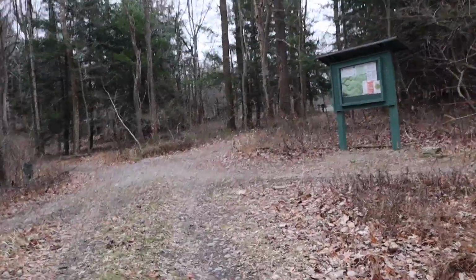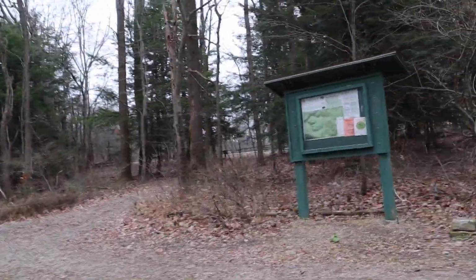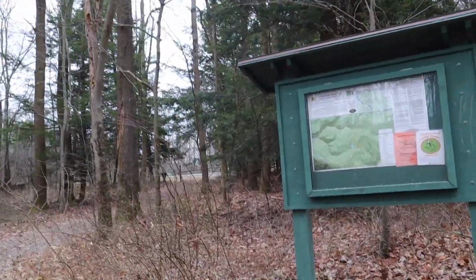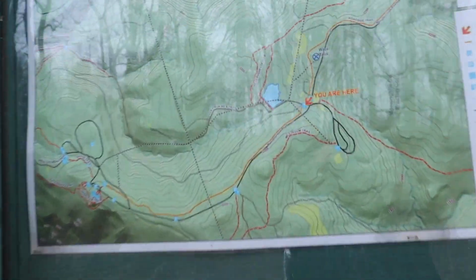So we're coming up to another map that's right here. There's also another parking lot that's up here. So we're getting closer to the car up here. There's a road that's just in front of me on the other side of this sign here. But I'm gonna take a look at this map, still letting us know where we at.